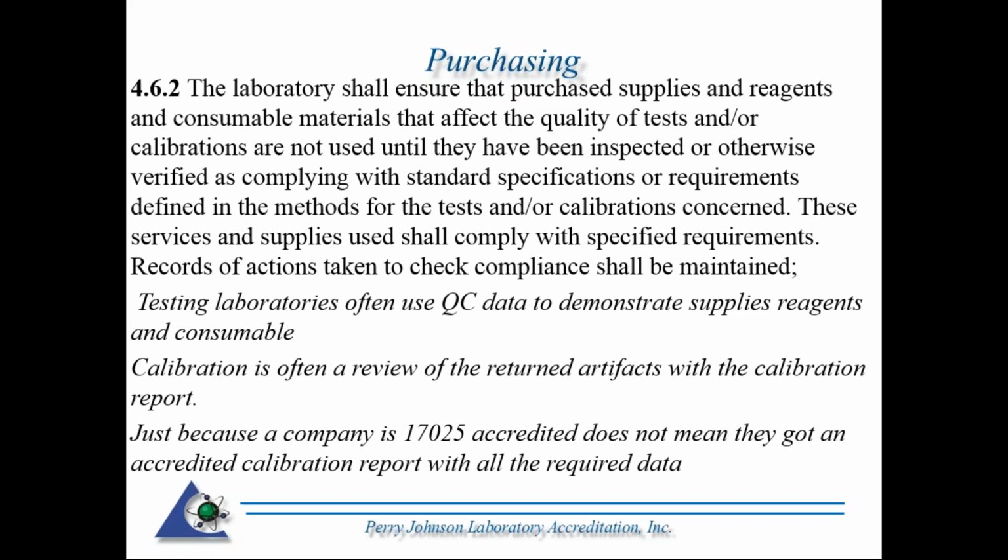So quite a bit of information there. You, as a testing or calibration lab, when you're going to purchase a piece of equipment, a reagent, a standard, a calibration, you're going to know what those specified requirements are. So you're going to be assured that any specified requirement is adhered to once the artifact, chemical, or reagent is returned.